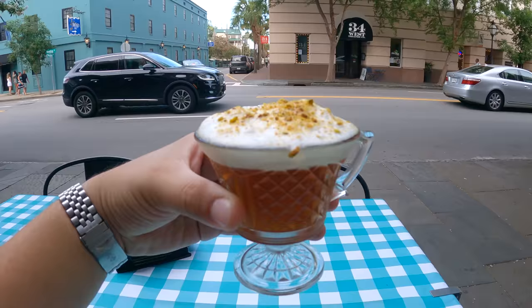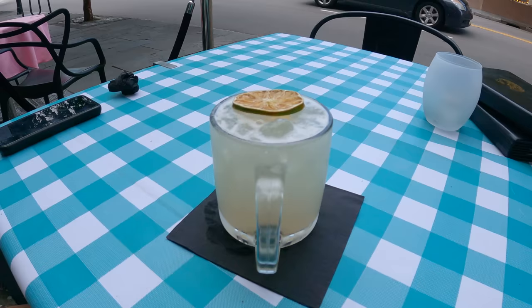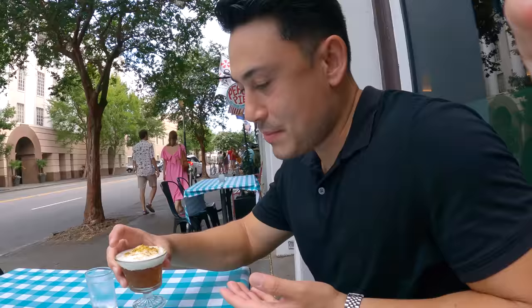Look at this thing. It's beautiful. It kind of looks like a dessert. Olivia's looks great. Look at this right here. They put pistachios on top. Who puts pistachios on a cocktail? Oh, here we go.